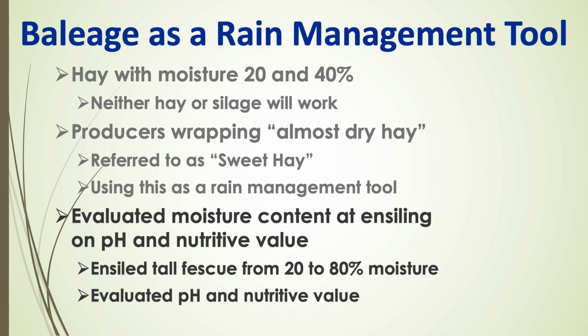So what we did was we took fescue at the research station. It was a little bit too far along, but we were just following our field crew, and it got delayed a little bit. And we started to ensile it. We started at 80% moisture, so that's about standing moisture in the field, and then followed it every 2 hours or so with a sample, and ensiled that little sample in a small bag. I'll show you in a minute. And we looked at the pH and the nutritive value.